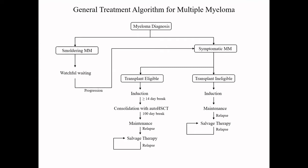And once a patient is symptomatic, they're characterized into one of two categories. So they're either transplant eligible or transplant ineligible, depending on whether or not they're eligible for a stem cell transplant. And that really depends mainly on age, with 65 years of age being the traditional cutoff, whereby patients above that age would not be considered eligible for a transplant, while those below were considered eligible. But it's not strictly about age. It also has to do with kidney function and how healthy patients are. So if you're older than 65, you might still be considered for a stem cell transplant. It's more about your health status rather than just your age strictly.